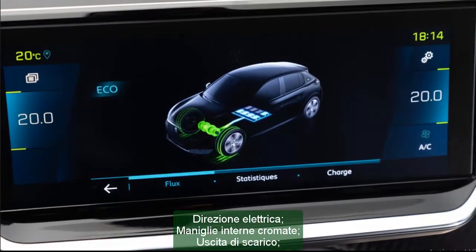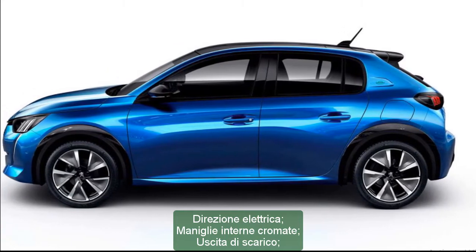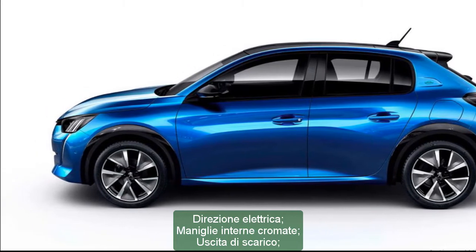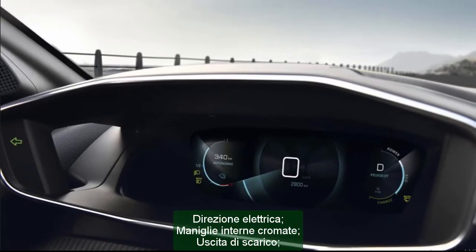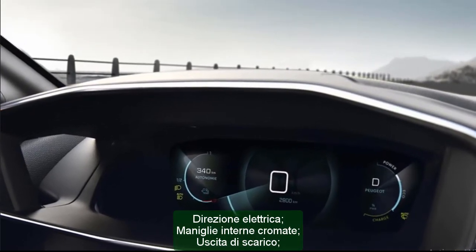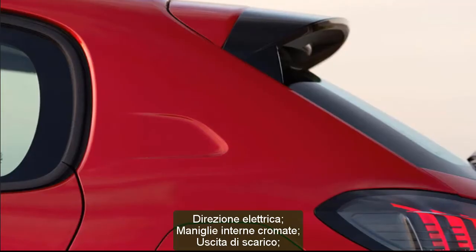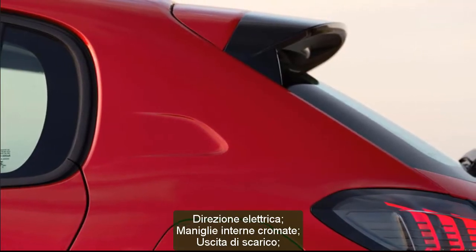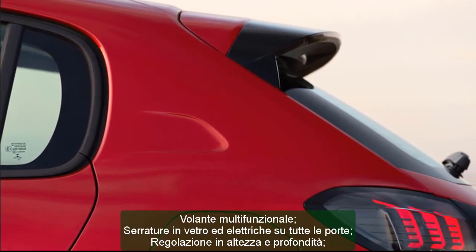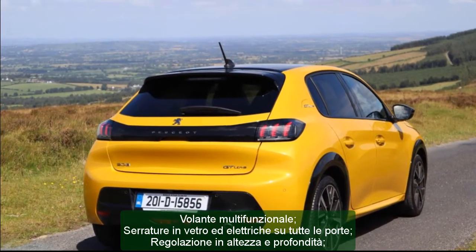Peugeot 208 Active version for $13,980. Peugeot 208 Active Pack for $14,930. Peugeot 208 Allure version for $15,820. Peugeot 208 Sport version for $17,330. Peugeot 208 Griffe version for $18,680. Peugeot 208 GT version for $22,680.